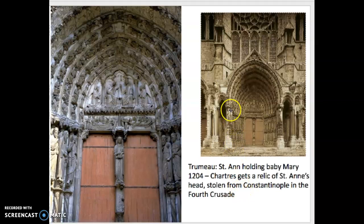Now remember, this church is the Cathedral of Notre Dame, Our Lady. It is dedicated to Mary. So having the head of Mary's mother is a big deal. And remember, its central relic is also associated with Mary as the mother of Jesus.